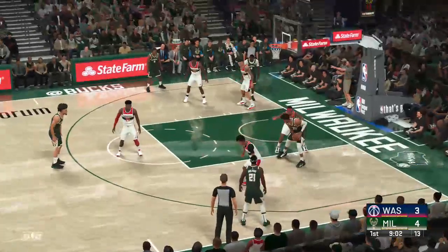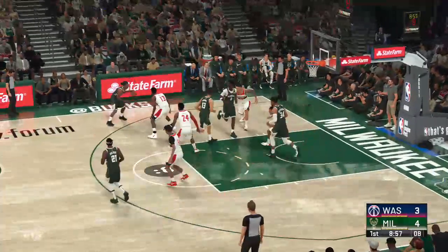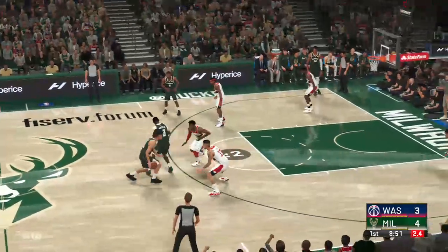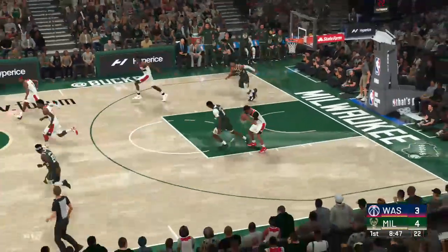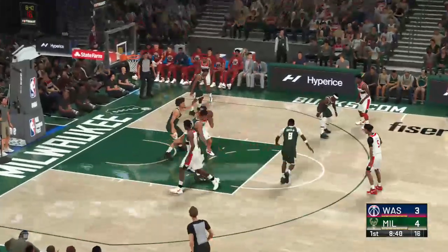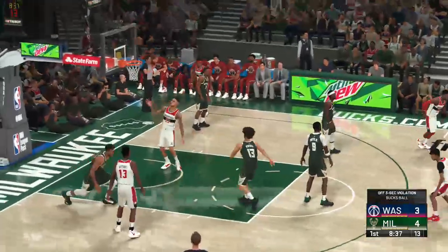Holiday passes to Antetokounmpo. Smart outside. Here's Nora. Three-pointer. Another miss. He's 0-for-2 now. Washington trailing. To the inside. Parked it down low that time. Got hit with the 3-second call. Bucks ball.